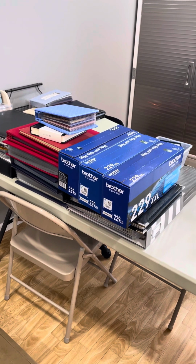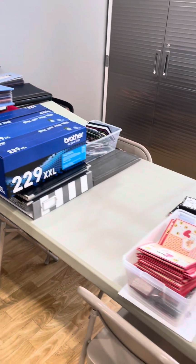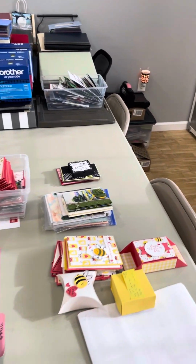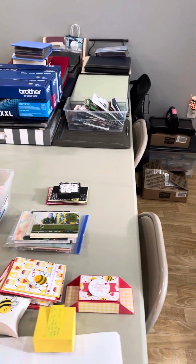And then obviously I also got a printer for Christmas, and so I've got some printer cartridges there. And then again, another prep station. There's Valentine's I'm prepping. We just finished up Valentine week. I'm getting ready for Meandering Meadows. I got some cow stuff happening.